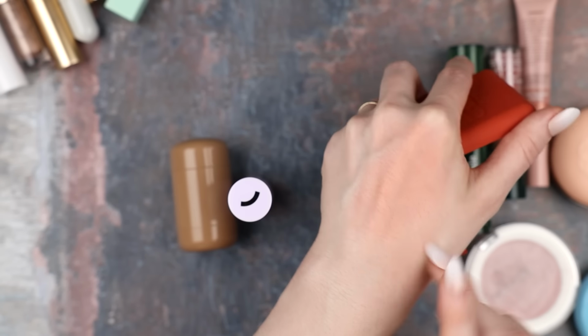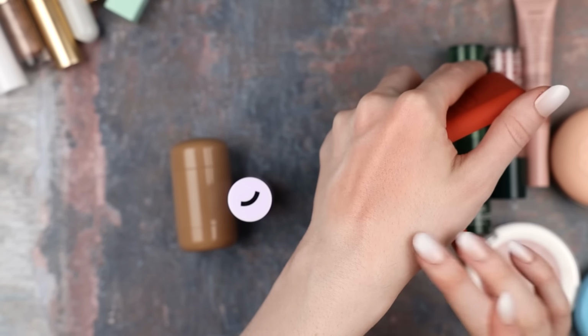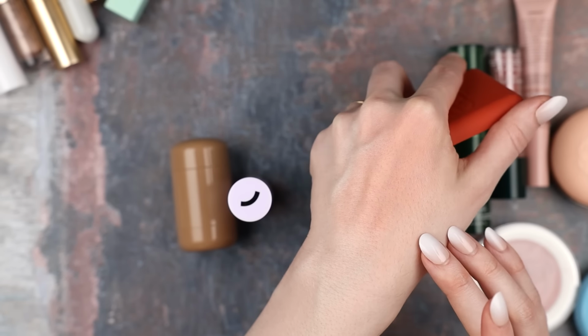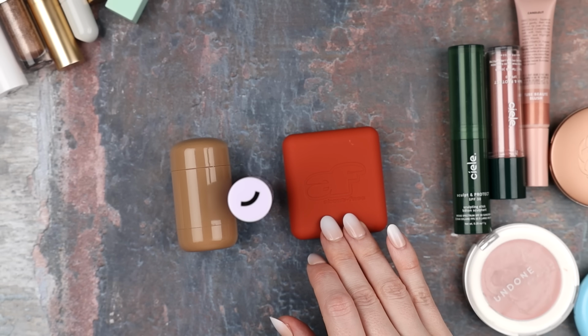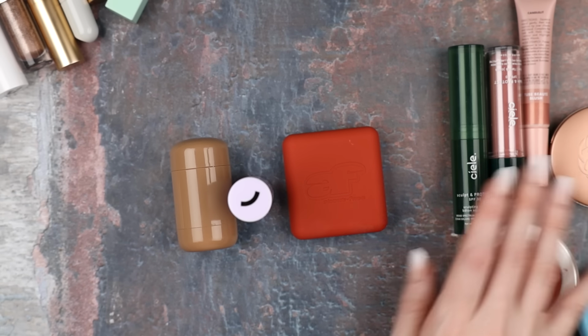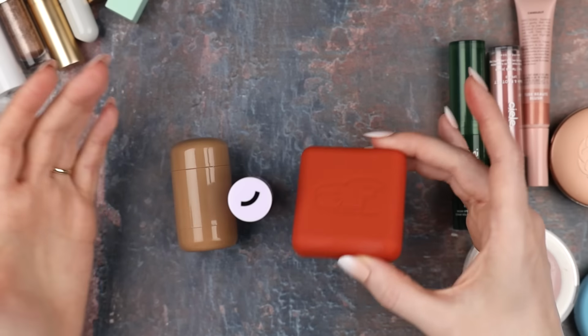There you can kind of see how it would end up looking on the cheek. And I applied it in that video testing drugstore blushes, and it was absolutely gorgeous. In practice, this has been the clear winner from the drugstore blush video, because the other two are also in this bag. And this is the one that I've enjoyed wearing the most and reached for the most often by far. I do love this color.